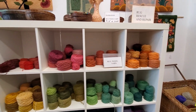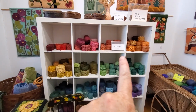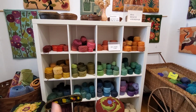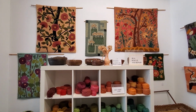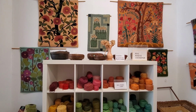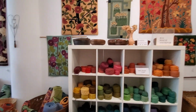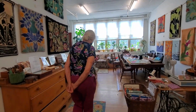And there's some more of the rug wool. This is the hand-dyed. This is the hand-dyed here. Yeah. Gorgeous. So it's already caked up for you to get hooking. Look at all these on the walls. I can't believe how much gorgeous work is in here. About 20 years' worth. It's been a busy 20 years.